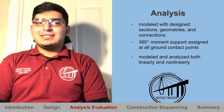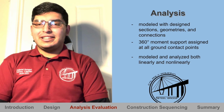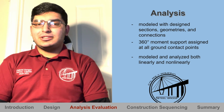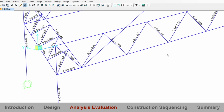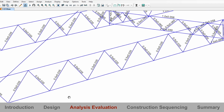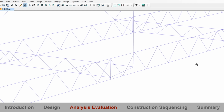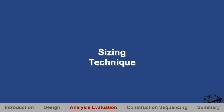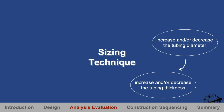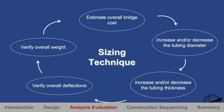The variable load cases are separately modeled and analyzed both linearly and non-linearly to ensure the most effective performance during each load case. To further ensure adequate performance, a sizing technique was implemented involving the alterations of cross-sectional areas for each individual member to reduce overall weight and deflections. This is achieved by increasing and or decreasing the tubing diameter and thickness. After the appropriate changes are made to the design, an estimate of the structural bridge cost is calculated.